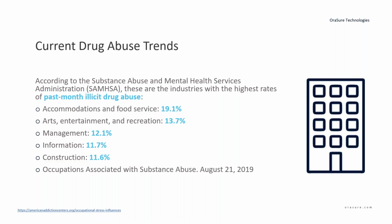So let's set the table here for our discussion. These statistics come from the federal government. Even though you see a different source down there at the bottom, they all come from SAMHSA, the Substance Abuse and Mental Health Services Administration. They do an annual survey on drug abuse and drug abuse trends throughout the country. It's really one of the best sources of information, the National Survey on Drug Use and Health, and it breaks down substance abuse trends by ages, by employment categories, by geographic areas and regions in the country, etc. It's the best that's out there.